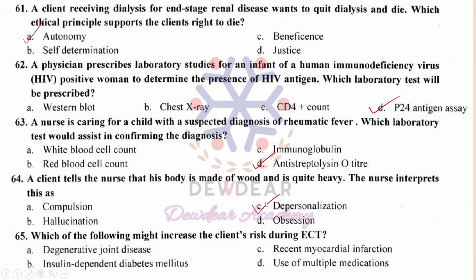So this is a question from psychiatry. If the client is telling that his body is made of wood and it is quite heavy, that is indicating depersonalization. Then question number 65.